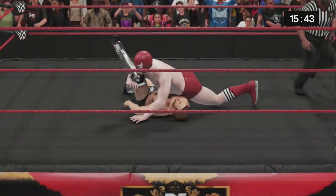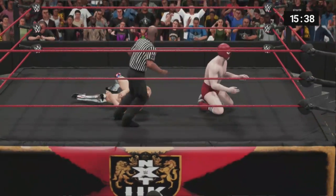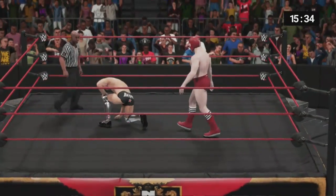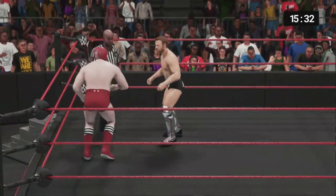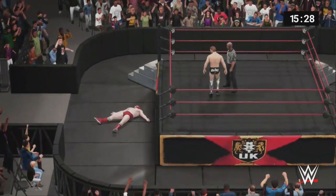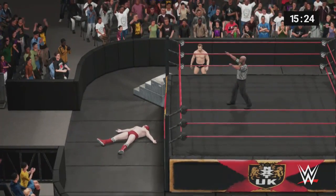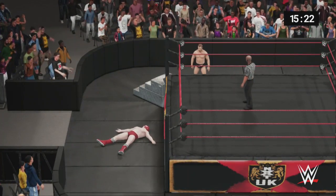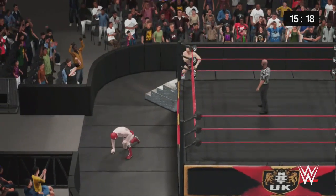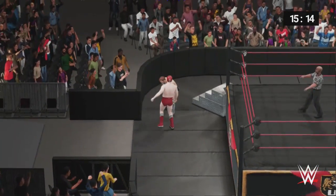I'm pretty sure I will, but it has to be a pack. Listen, I'm not deciding what packs. I'm really not choosing. You guys will choose. So if I make an Austin Aries, then that will be a part of an Impact. He's not even a part of Impact Wrestling. Like an indie pack, I guess. Like a freelance pack, you know what I'm saying?